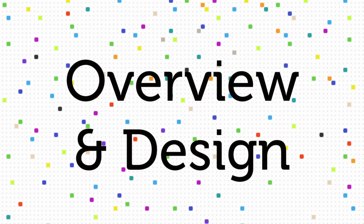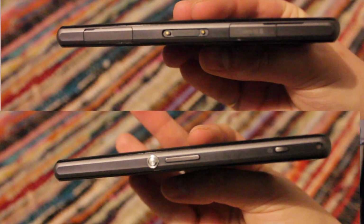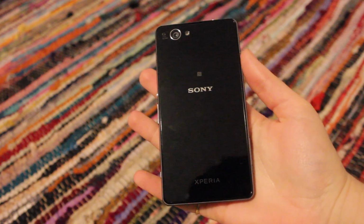I'm going to review for you the smaller version of the flagship Sony Android smartphone, the Sony Xperia Z1 Compact. Unlike other scaled down versions of flagship Android smartphones, the Compact keeps the same spec as its bigger brother, but in a more pocket-friendly size. It's slightly bigger than the iPhone 5 at 4.3 inches. It has an aluminium frame between two toughened glass panels on the front and the back, which makes the phone look really sleek and gorgeous, but they do hold smudges and fingerprints a little too easily for my liking.